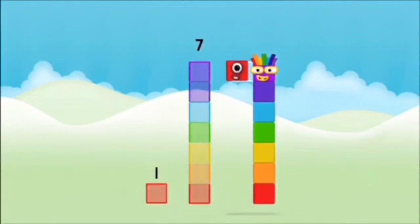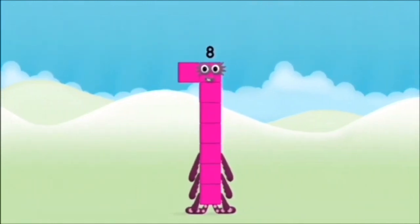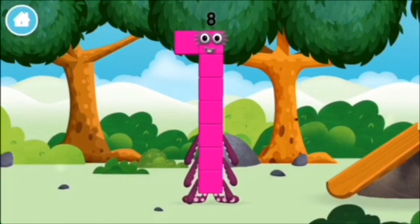7! 1! 1 plus 7 equals 8! Amazing! You made number block 8! You made a new number block.